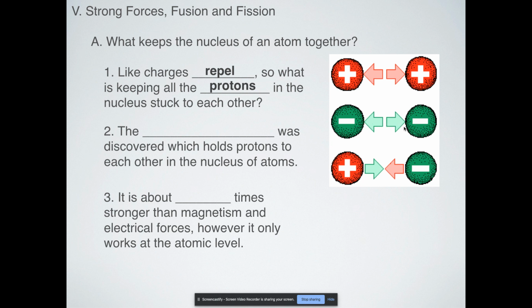And we already kind of talked about that when we were looking at electron configurations and electron orbitals. But we haven't talked about how a nucleus can even exist, right? If you have two positively charged particles near each other, they should theoretically push each other apart. So what's keeping them together?